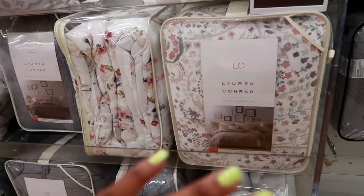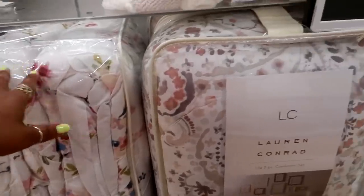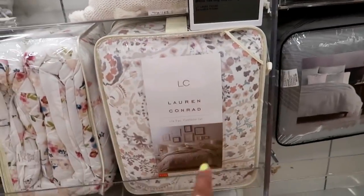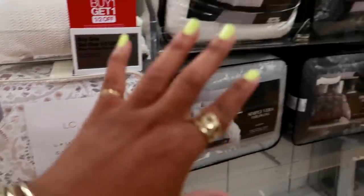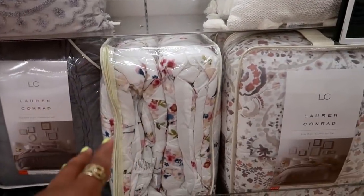Here is some comforter sets by Lauren Conrad. The only thing is I don't see prices on anything. It just keeps showing buy one, get one half off. But that one is pretty. I did look around and the only comforter set that really jumped out at me was hers. Everything else was like, I don't know, I just didn't like it.